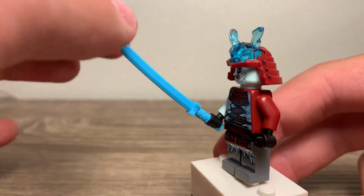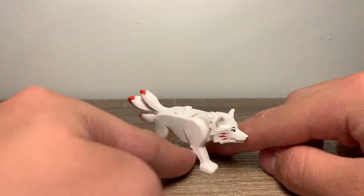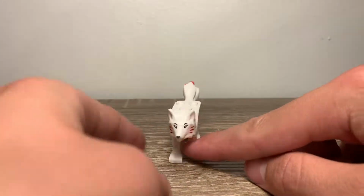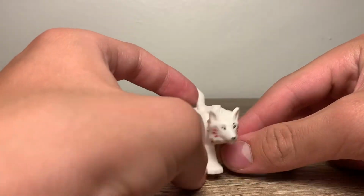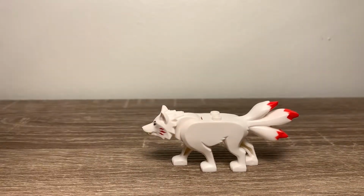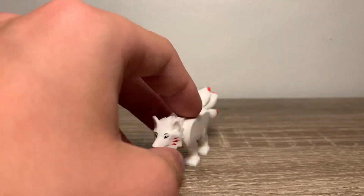Also, he has this really awesome new color for the katana piece, which is really cool. The main reason most people will probably be buying the set is for the Kitsune, which is just a brand new mold, which has 3 tails, and it's so cool. And I really like the look of this. And it is exclusive in this set. It's such a cheap set. Usually they put it in the most expensive, but now in a little cheap set.